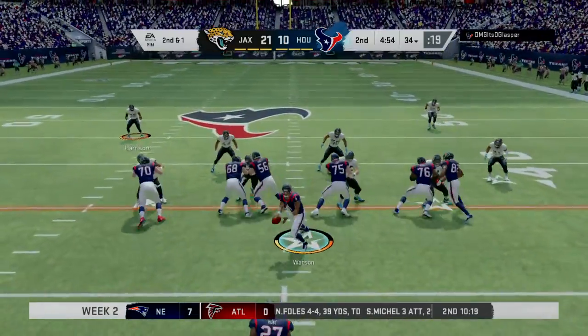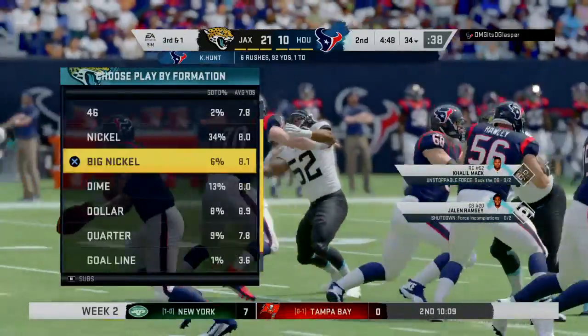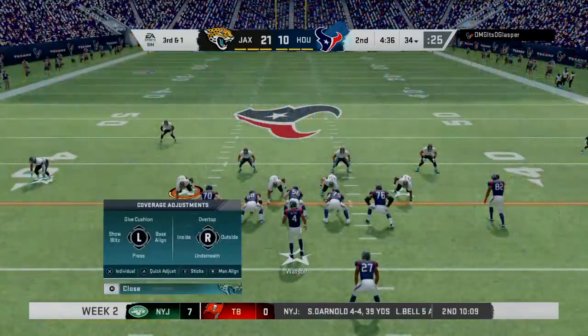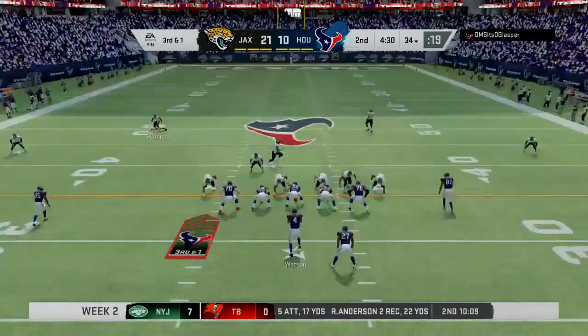Here's second and a yard from the 34. They'll run with Hunt on second down. And running room scarce here. He's going to be stopped in his tracks at the line of scrimmage. The Texans on third down, just 1 for 3 thus far. They need just a yard here. It's 3rd and 1.